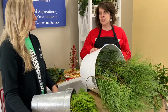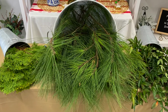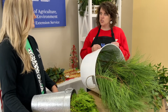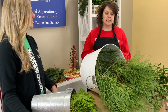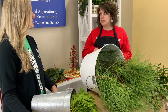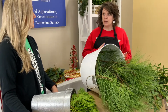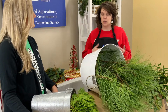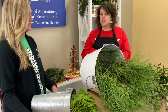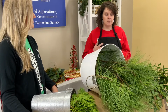The one that we have in the center is loblolly pine, and that's one that's pretty native to Kentucky. This one has a little bit longer needle, but eastern white pine has more of a bluish cast to it, so it's really pretty for the season. I like it because of that blue-green color. Sometimes with some of the pines that you find here in Kentucky, they have a pine cone already attached. With the eastern white pine, it does not, but you can still pick that up and use it in your holiday decorating as well. Pine also has an added fragrance to it, so you can use it both indoors and outdoors, which is a nice added bonus over some of the others.